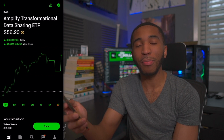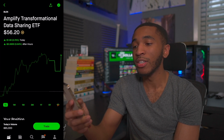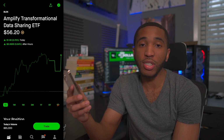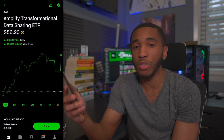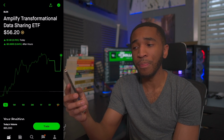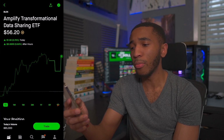Next up, we have Block. They pretty much cover the entire cryptocurrency industry when it comes to different stocks to invest in. So if you don't want to invest in the entire cryptocurrency industry and try to figure out which cryptocurrency stock is the best, like MicroStrategy, like Square, like PayPal, like eToro, all that kind of stuff, go ahead and invest in Block. It's an ETF that got you covered in all those aspects. They're doing pretty well today. Overall up about 3%.